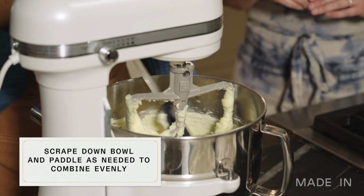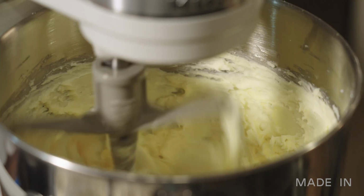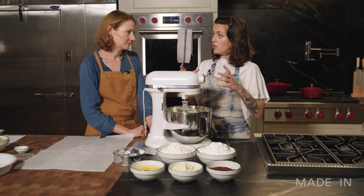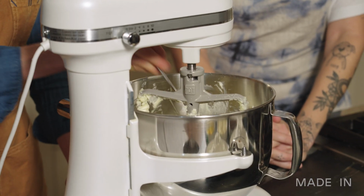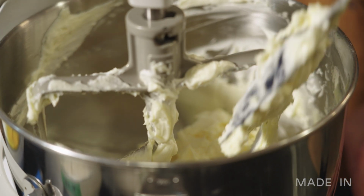And we're gonna scrape down the bowl, making sure that again, everything gets brought to the bottom, everything's taken off the paddle. And again, we're mixing it again. We're trying to make sure this is homogeneous, everything's mixed together. It's gonna get really fluffy, it's gonna get larger in volume, and it's gonna be really light in color. Here you noticed, there's not a ton of volume, but it's nice and creamy. It still has a yellowish tinge from the butter, but again, it's super creamy like frosting.